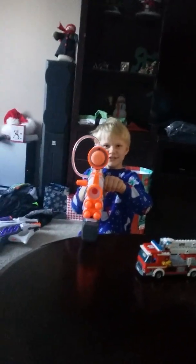There's the gun that Kyle got, and it's his favorite. There's the gun he got. And then there's the other one. So then, I'm going to show you all of them together.